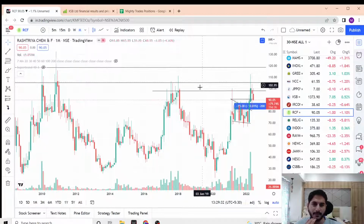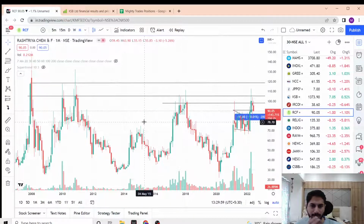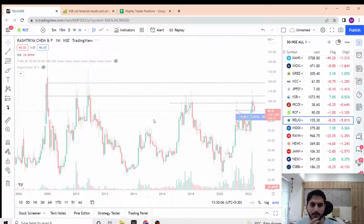I would only be comfortable buying this stock if the chart gives a close above 104 rupees. Then the next target becomes this previous resistance of 120, and after that, sky is the limit for the stock. So let's see, if we get a closing above 104, then we can potentially take a trade in this stock later on. I'm not adding this to our tracker right now because it's very volatile. We can see clearly how large the moves are. I will add this to a tracker later on if it gives a closing above 104.